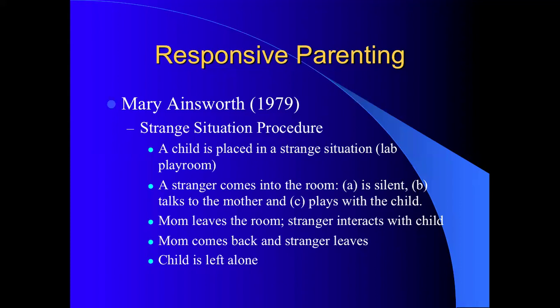Now, Mary Ainsworth did a really cool study, which she called the strange situation procedure. She had a mother and their child come into a playroom, and they would sit in the playroom and play with the toys. And then all of a sudden, a stranger would enter the room. When the stranger enters the room, that should trigger stranger anxiety, right? The stranger first comes in silent, then starts to talk to the mother, and then starts to try and play with the child.